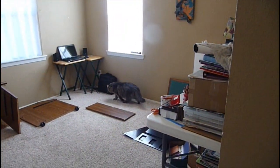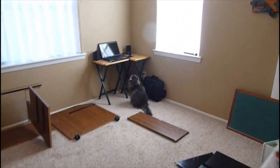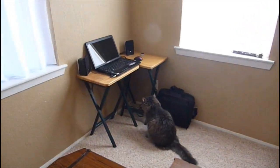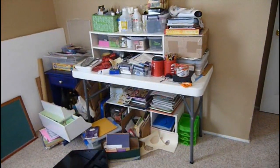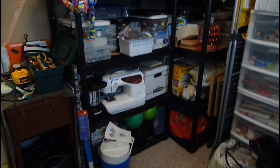This is my new to-be art studio, and said fluffy cat that can't ever get out of my way, always in the middle of everything. This is part of my disaster. This is more of my junk that has to be moved into that bedroom. And those, and that, and all of that, and stuff in the closet.